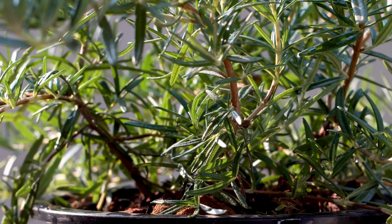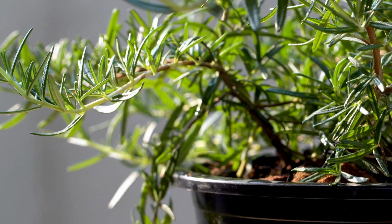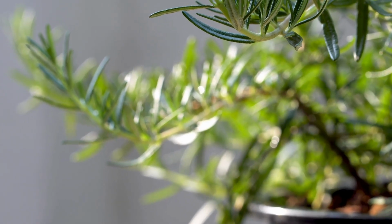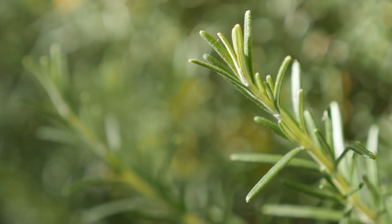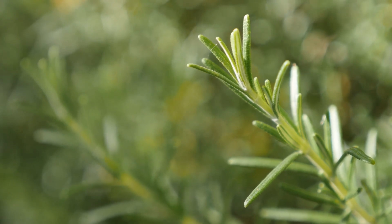This Mediterranean native loves bright light, ideally 6 to 8 hours of sun or strong grow light exposure, and well-draining soil. Once it's established, it's drought-tolerant and prefers to dry out between waterings. In fact, too much water is the most common way rosemary gets into trouble indoors. What really makes rosemary stand out on this list is that it's perennial. It doesn't fade away like many soft-stemmed herbs.